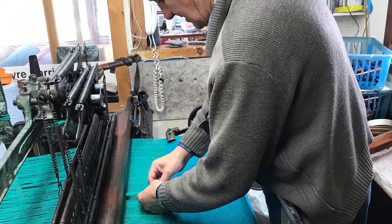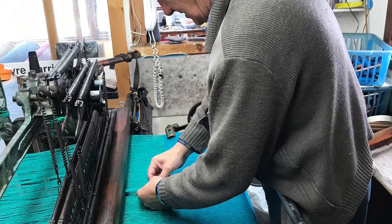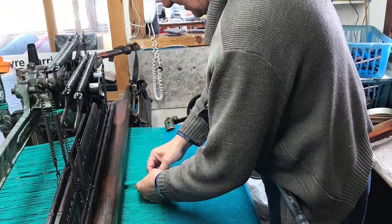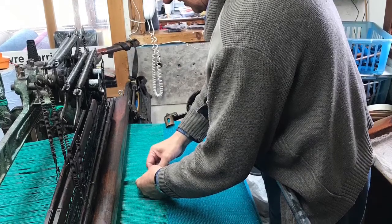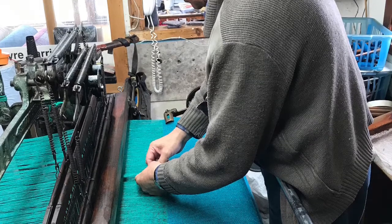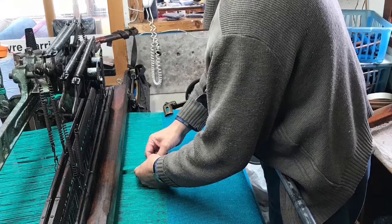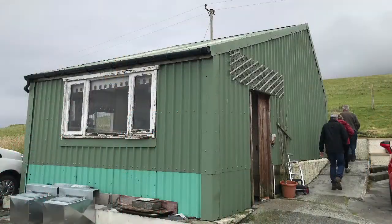This is his weaving machine. You'll see it in action in just a minute. He was very gracious and answered all our questions and welcomed us in and explained his process in this beautiful bright blue turquoise wool that he was weaving for someone, a custom order. Here's his loom shed, again, in this beautiful Isle of Harris next to his house.